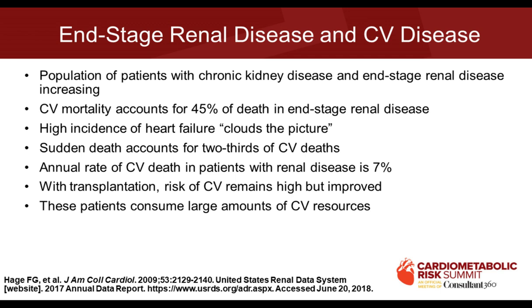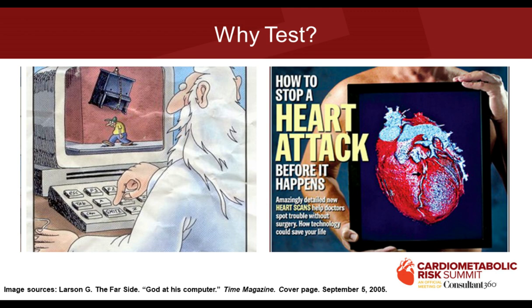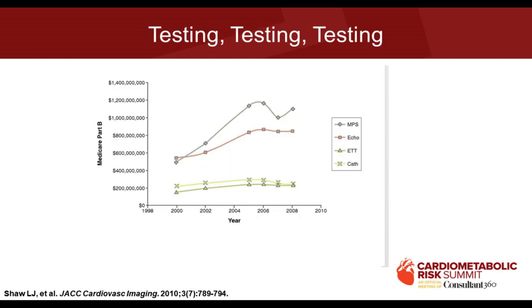So really, I can sum up everything I'm going to talk about today in this slide. Okay? Why test? We want to prevent sudden death, and we want to prevent a heart attack. And we did that for a long period of time, and you can see this on this slide as we go from 2000 to 2006, the dramatic increase in cardiac testing that was done. The blue line is myocardial perfusion scanning, the red line is echo, and the bottom two lines are cardiac cath and exercise stress testing. So a dramatic increase in the amount of tests we did with unclear results of effectiveness of risk reduction. And the government noticed this and has made sure that we are all aware of this.